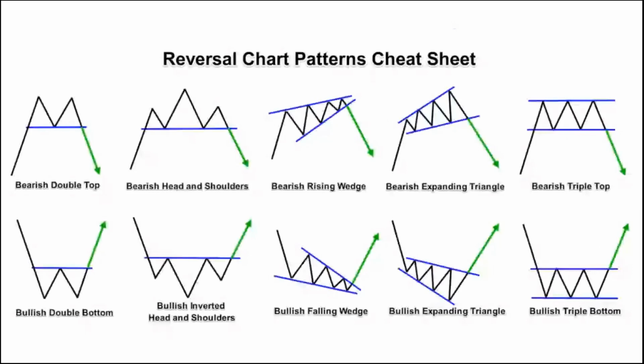If you hear the word head and shoulders, it is a reversal pattern to the downside, okay? A reversal pattern for a sell if price is going up. Now we have inverted head and shoulders. That means the opposite, a head and shoulders that is facing up, which is a bullish chart pattern, okay?